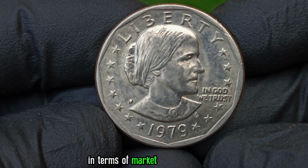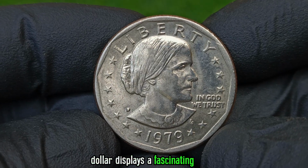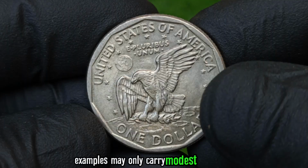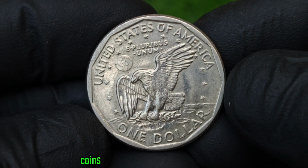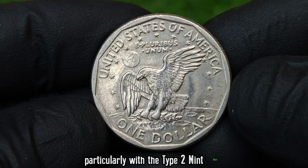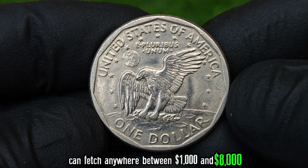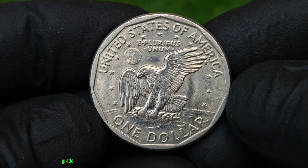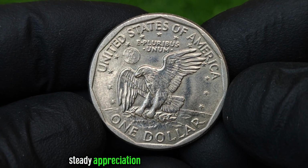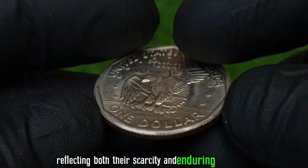In terms of market value, the 1979 S dollar displays a fascinating range. While circulated and damaged examples may only carry modest premiums above face value, coins in uncirculated or proof condition, particularly with the Type 2 mint mark, can fetch anywhere between $1,000 and $8,000 depending on certification, grade, and buyer interest. Auction results have shown steady appreciation for high-quality specimens, reflecting both their scarcity and enduring popularity.